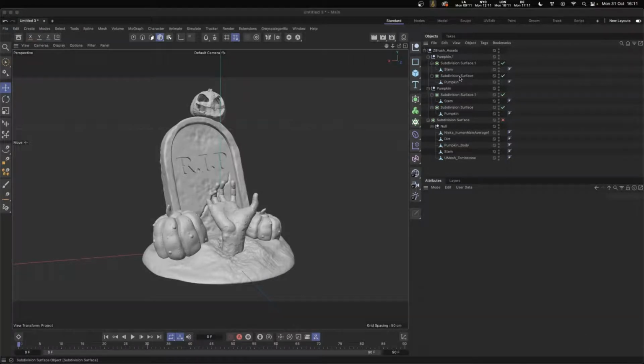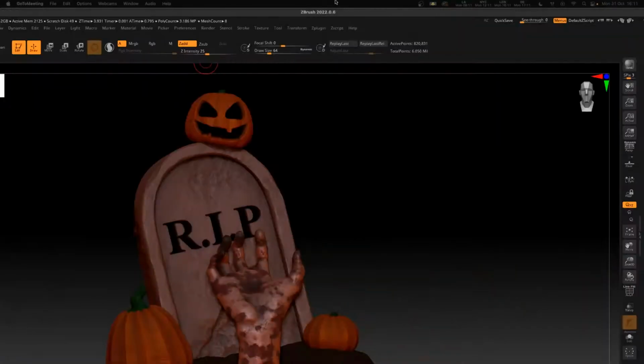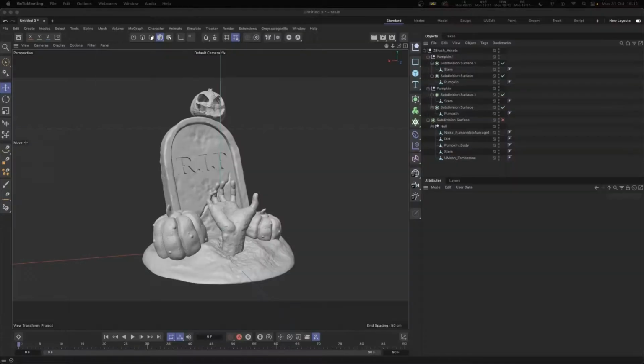Cool. Right. So yeah, this is very similar to the one Ian put together. It's pretty much identical. I pulled it in from ZBrush. If I just open this up, I've got this little ZBrush over here, and I basically Z'd this into C4D.